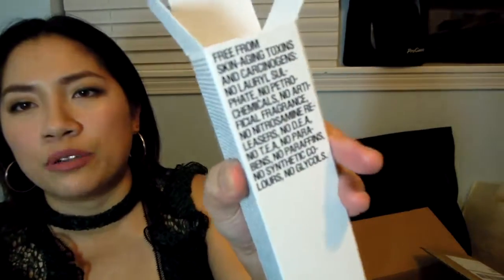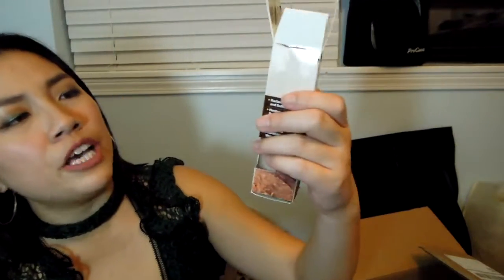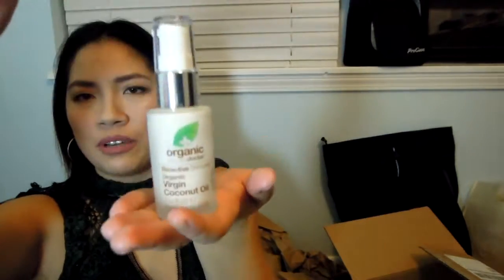There's a lot of words that I cannot pronounce, but I do like this packaging. Look at that. This feels luxe. Organic skincare doctor, bioactive skincare, organic virgin coconut oil, hydrating radiance elixir, inspires a natural glow and revitalizes tired, stressed skin. For a brand that's gonna be in CVS, it also has a luxe feel. It has some kind of weight to it.